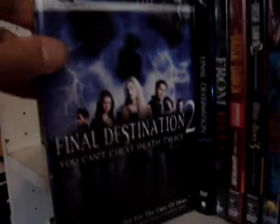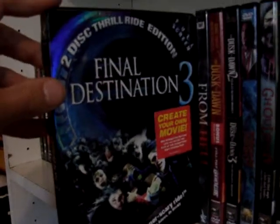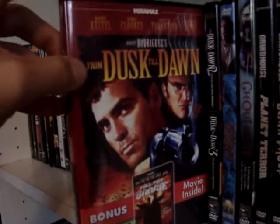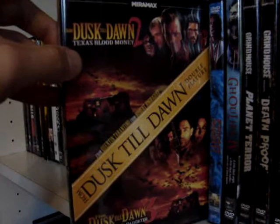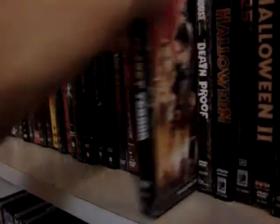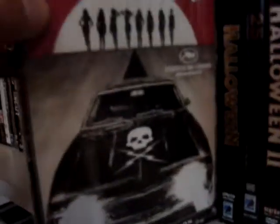Final Destination, Final Destination 2, and Final Destination 3. From Hell. From Dusk Till Dawn. From Dusk Till Dawn 2 and 3, double feature. Fright Night. Ghoulies 4. Grindhouse Planet Terror, and Grindhouse Death Proof.